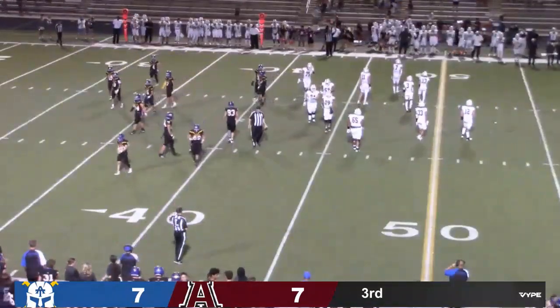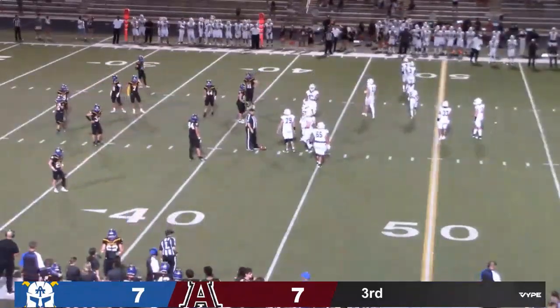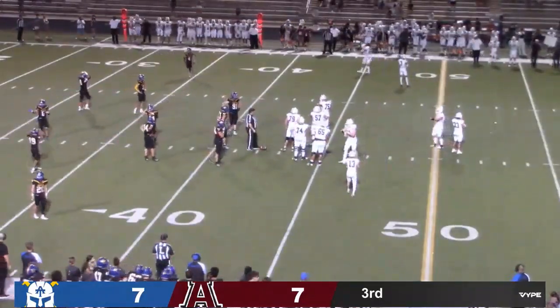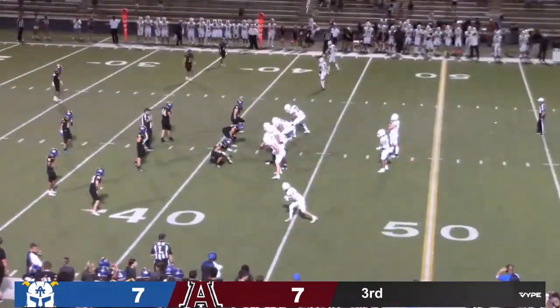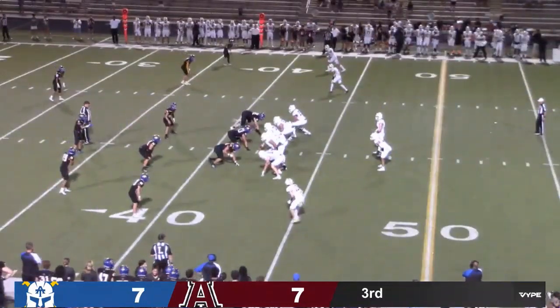Here's Zane Cook, comes in for Gonzalez. Again, this defense has been out there what seems like forever, but in good position here with 2nd and 15 for Austin High with 5:02 left in the third quarter. Trojans tied 7-7 against Austin High.